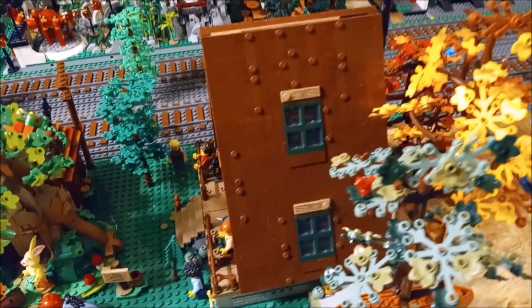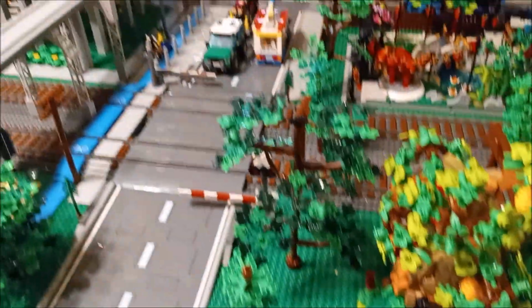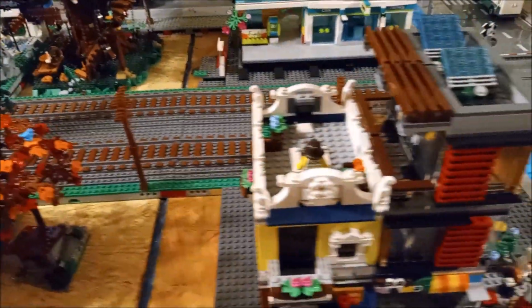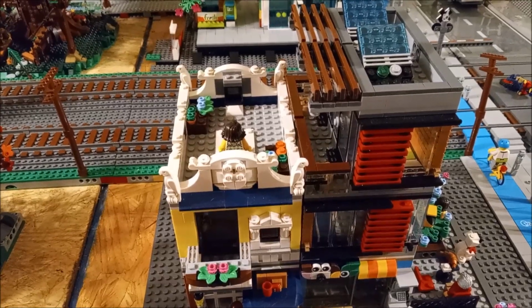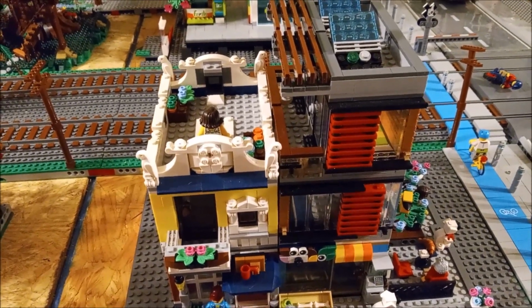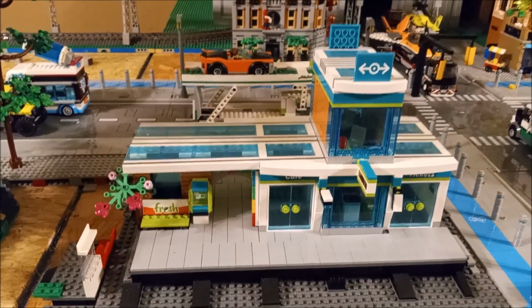Then we got the Lego Ideas A-frame cabin over here, the Winnie the Pooh tree, lots of other trees. This is the downtown cafe and pet shop. Actually, it's two of those sets doubled up into a modular building. There's the train station for the ground line.